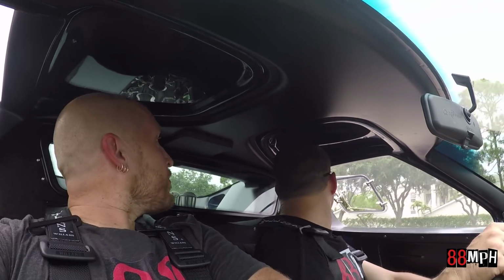Yeah, it really is. The shifting is really difficult. It's not easy to shift. I've driven stick cars all my life, a lot of different sticks. You're good. And this thing, it's not like any stick. It's really tight. It's a racing tight pattern.